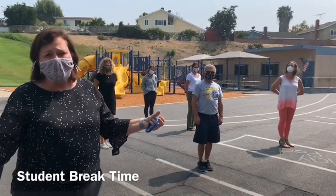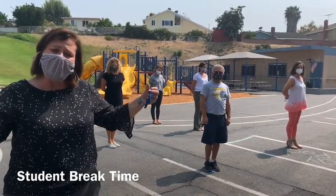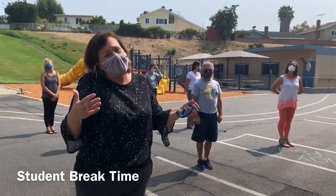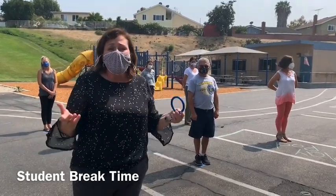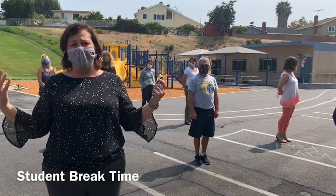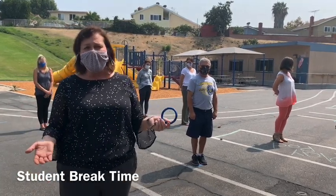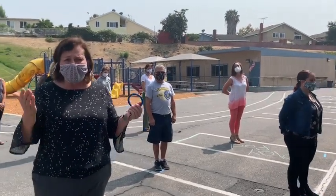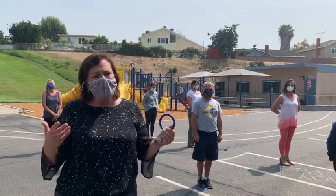So they stay in their designated area with their classroom peers. So that's how we're going to do it. We're going to have to keep them apart, but they will have a 10-minute break to go outside, have a stretch, walk around, get a little wiggles out, and then come back into learning. Remember, it's a 2.5-hour period, so it's not super long, but there is a 10-minute break to have some fresh air.